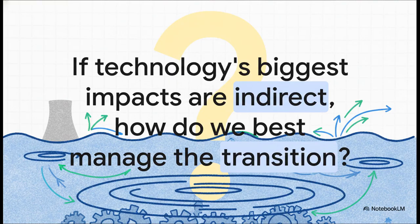In the end, I think the French nuclear story teaches us one huge lesson. What we see right in front of us is almost never the whole picture. The real, true impact of technology is usually hidden beneath the surface. It's in the ripples, not just the initial splash. And that leaves us with this final, crucial question. If we only ever focus on the jobs we can see disappearing, are we missing the chance to build a future with more jobs and better jobs than we can even imagine?